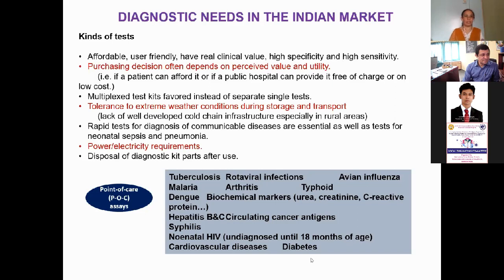so definitely it is kind of a viral infection. So if there is a test which can differentiate between chikungunya, dengue, or any other viral infection like hepatitis, then that could help the doctor in a much better way to give a directed therapy. So development of multiplex tests is definitely important.